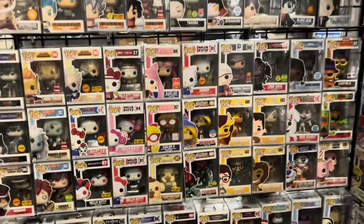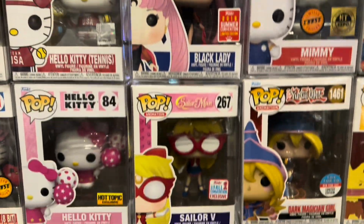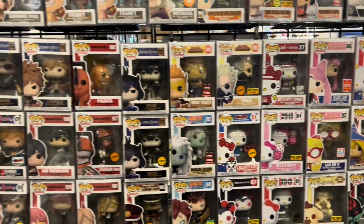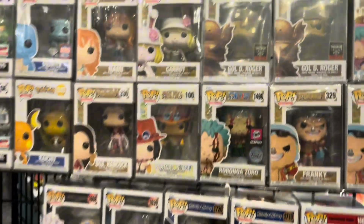A couple Ad Icons. Zooming out on the anime wall, you can see we have the Sailor Moon Black Lady, the Shared Sticker. Love that pop. And the Sailor V Shared Sticker as well. A couple Hello Kitty pops. The Chainsaw Man Chase, which is highly sought after. I've been asked about it a lot at the show.